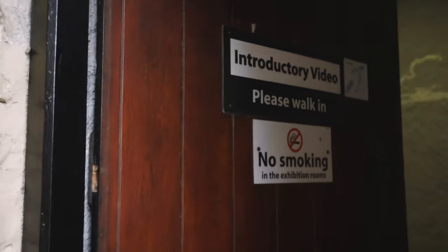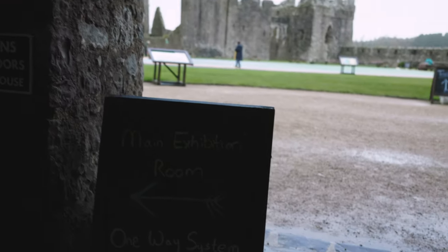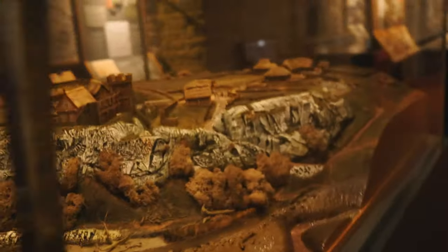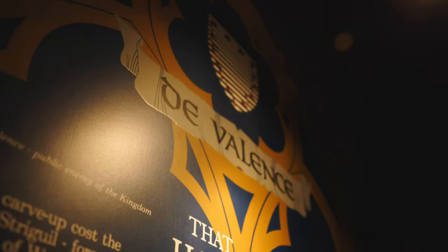So yeah, that's the introductory video room. And then Pembroke, main exhibition room. It's a one-way system. So let's have a look at here. Well, I just love these old villages. Because it's November, there's only a few other people here, so I imagine this being quite packed in summer. So if you come off season, you're going to pretty much almost have the place to yourself.